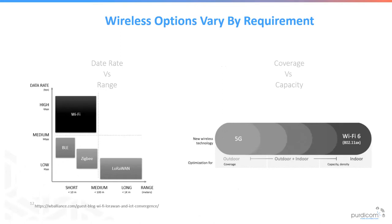Your wireless options vary by the requirement here. On the left, we've got our little infographic of data rate versus range. Where high data rate, high throughput is required over a short distance, you're going to be looking mostly at Wi-Fi. But as the range increases, you're going to be looking more at the WAN technologies. And where the distance decreases and the throughput decreases as well, you're going to be looking at the personal area network technologies such as BLE and Zigbee.